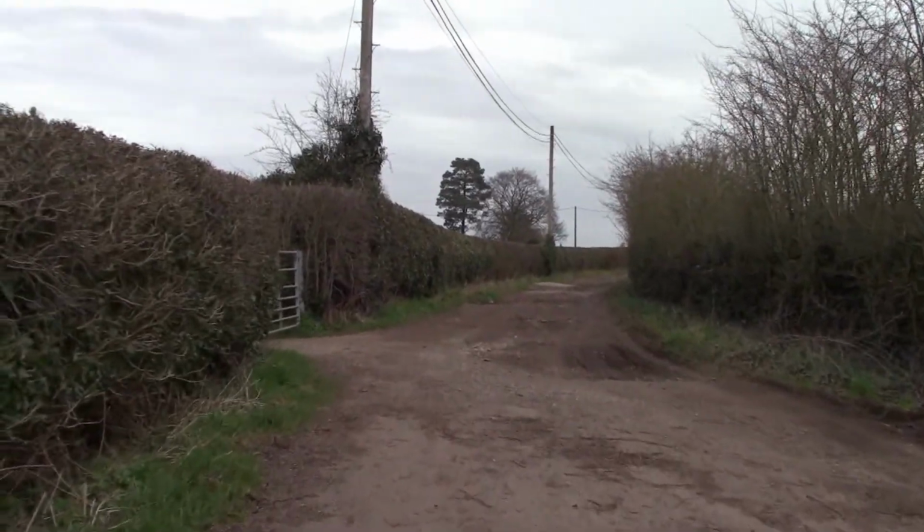So we're just walking down this country road now. I can just see the A51 in the distance. Somehow I'm going to have to cross that A51 to get to the other side, because the other side of the A51 is New Road. And this is where I want to go to get to Hixon Railway Station. So I think I might have to leg it across the A51.